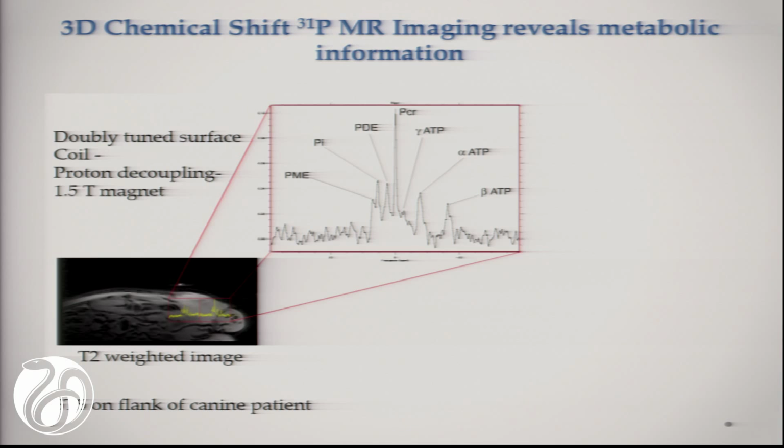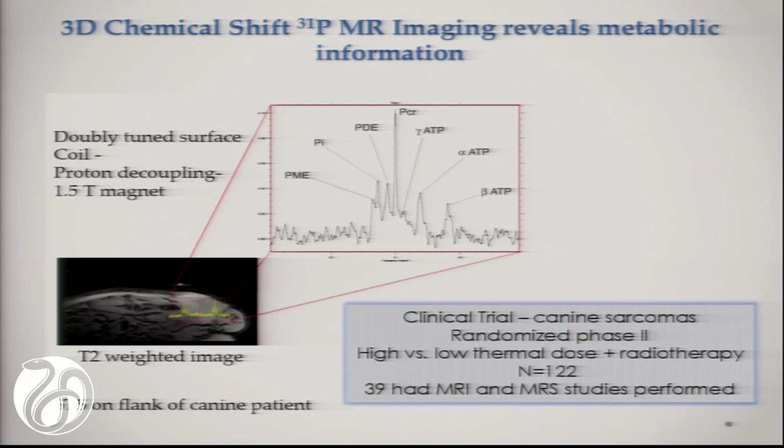Okay, so this is an example of a P31 MR spectrum in a soft tissue sarcoma of a dog. What do you get out of this? This is what you get. You get the ATP peaks here. You get the phosphocreatine peak, phosphodiester, inorganic phosphorus, and PME, phosphomonoester. So if you're really lucky and you have good signal to noise, you can get a spectrum that looks like that. And the other thing you can pull out of this is also the pH of the cell, which has to do with the chemical shift between some of these resonances. So you can measure intracellular pH, and you can measure these different parameters, and you can look at their levels by looking at area under the curve of these different peaks.